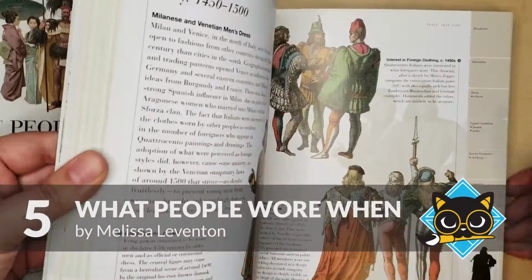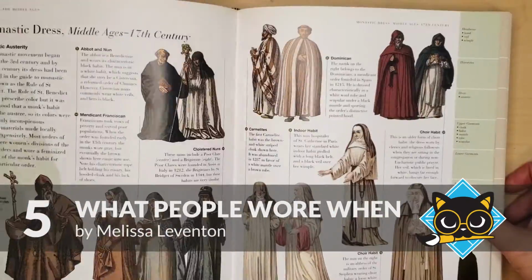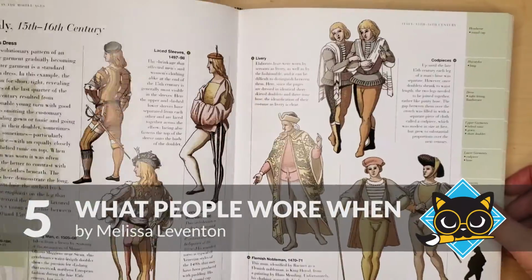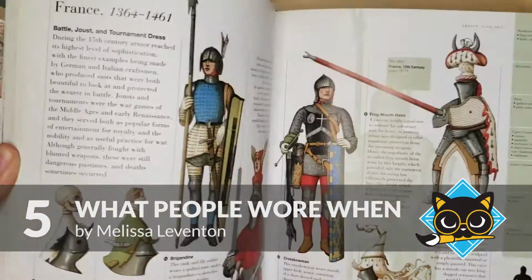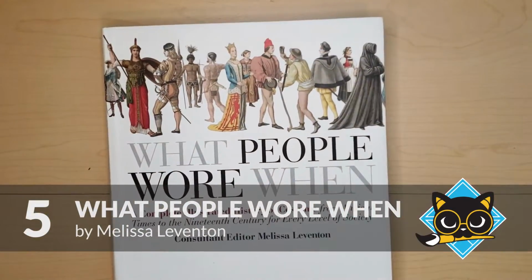The images are more like rough symbolic diagrams rather than realistic renderings of costumes. I really liked it for getting costume ideas for drawing fantasy or historical fiction characters.